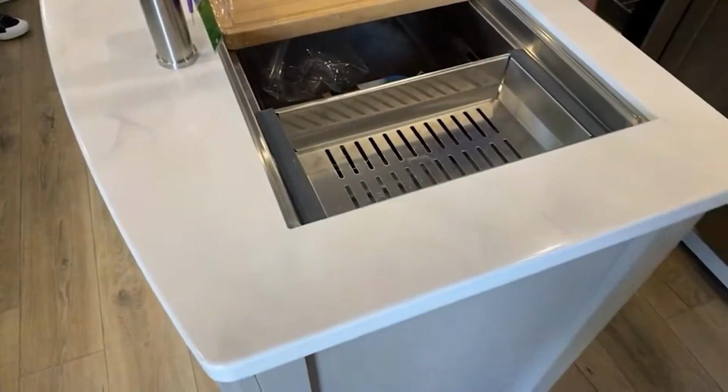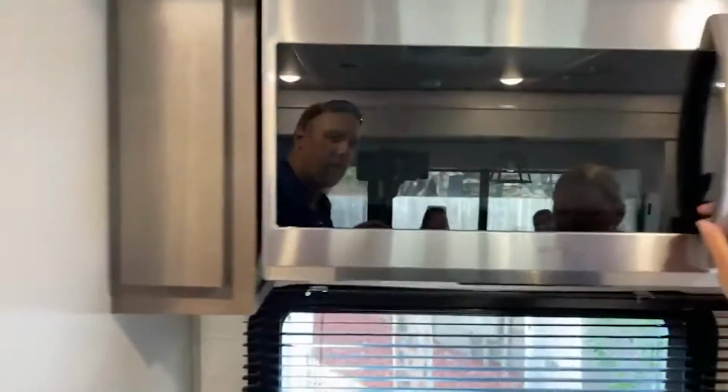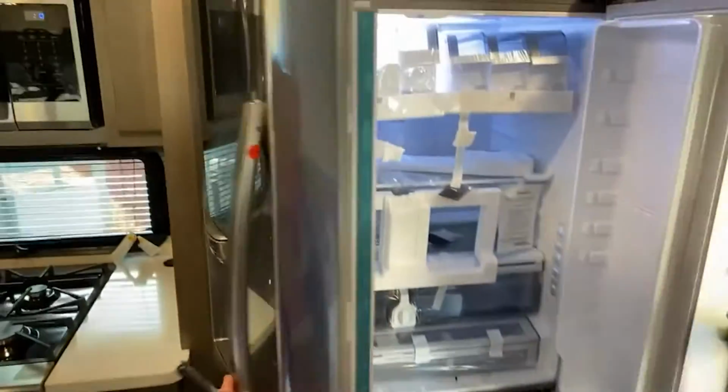And that is stainless. Come around behind. We've got residential appliances. So we've got a Samsung microwave. It is not convection. 4 burner Insignia stove and oven. Plenty of storage on both sides. Storage underneath the island, and then we have a Samsung refrigerator. Nice side by side, residential. Nice little food pantry.